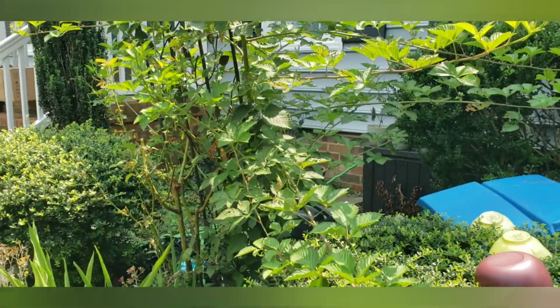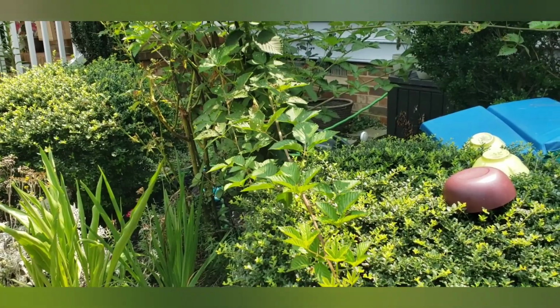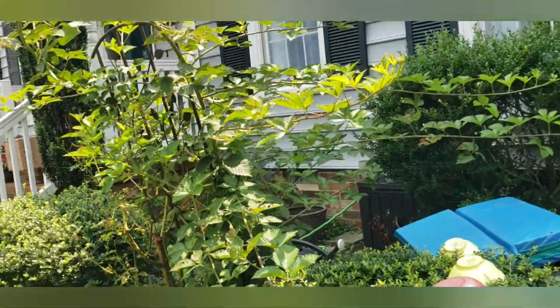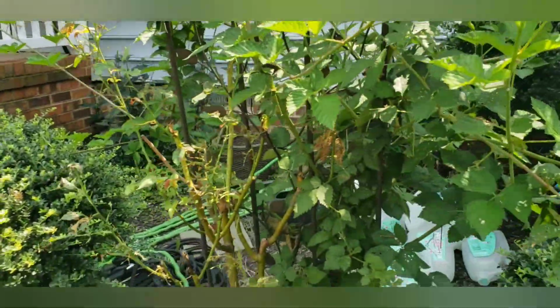And then I've got this one raspberry plant that I put here a couple years ago. Kind of regret it because it's kind of taken over. So all of the new growth for fruit next year are these long arms coming off. And if I trim it, I'm going to be cutting off my fruit for next year. So I don't know what to do.